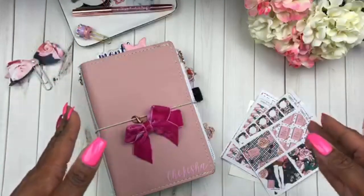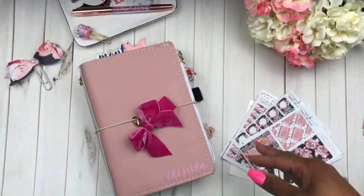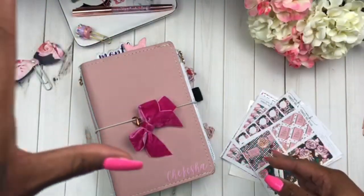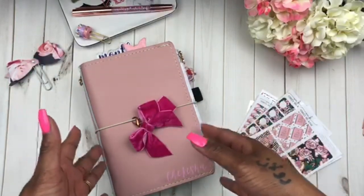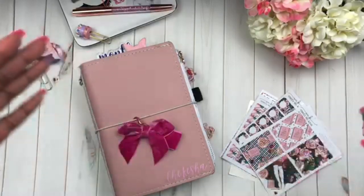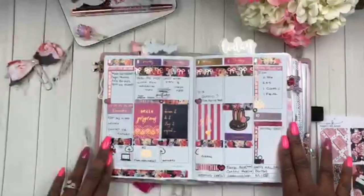So what we're going to do in this video is plan in my B6 travels notebook. This travels notebook houses my weeks for YouTube, as well as for my ministry website, and along with my PR inserts and things like that. But the only one that I truly decorate in here is my weeks that I use for YouTube scheduling. So if you want to see how I set up my planner for the week of February the 11th through the 17th, stick around.